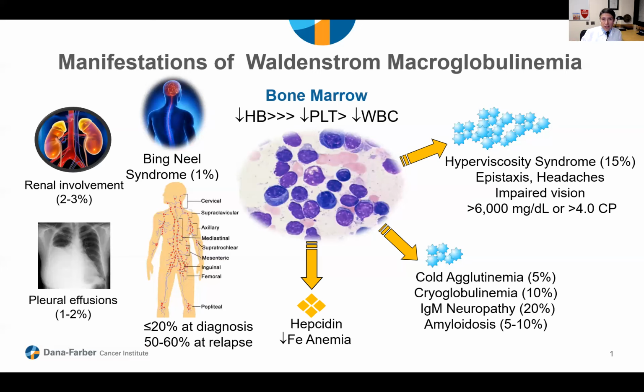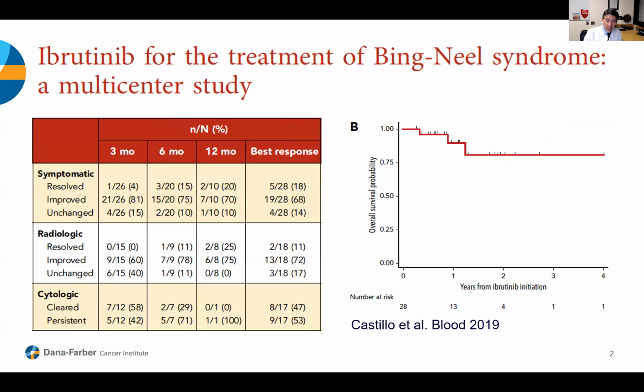Now, more recently, we do have data with the newer treatment options, specifically ibrutinib, BTK inhibitors. Ibrutinib, we did a study in which we actually showed that ibrutinib penetrates into the spinal fluid, and that can be seen in many other conditions too. So specifically for patients with Bing-Neel syndrome, that initial finding led us to start using ibrutinib in patients with Waldenström's and with Bing-Neel syndrome. Ibrutinib is highly effective in patients with Waldenström's. Over 90 to 95% of patients do respond, and those patients have durable responses. I'm talking about Waldenström's specifically.